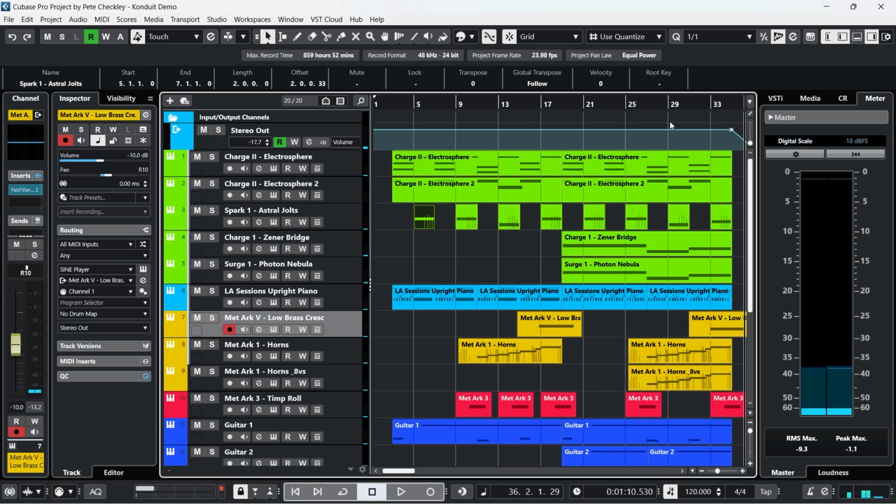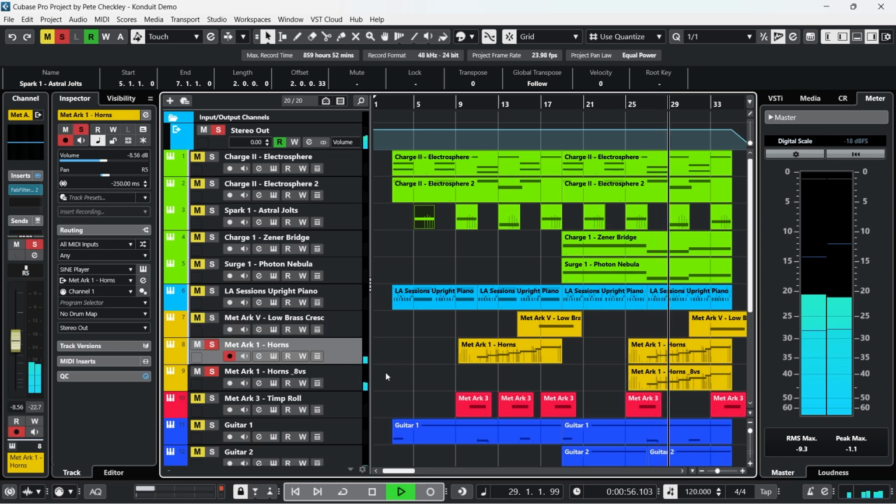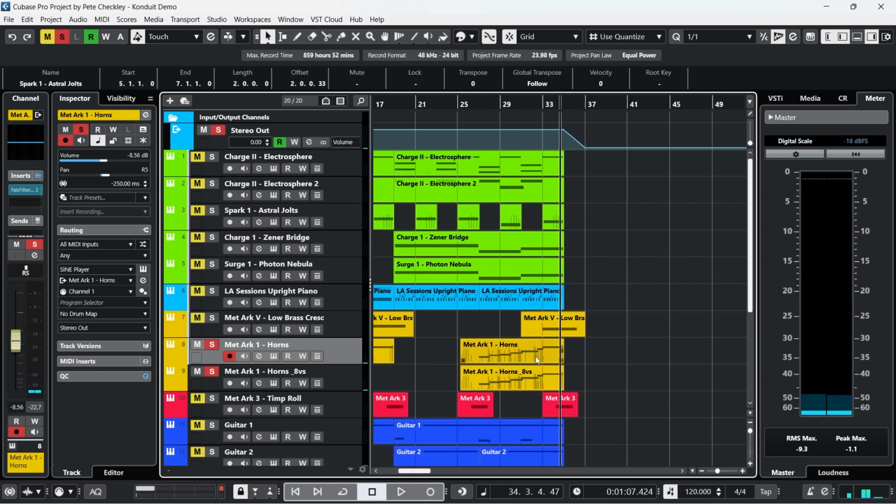It's absolutely superb. Now, the horns, I've got the Metropolis Arc 1 horns, and they're just playing the same line, but in octaves. Again, they sound absolutely superb. And then that is the whole composition. So it's a very short example of what you can do with Konduit.